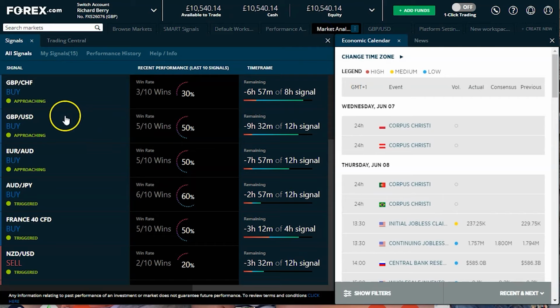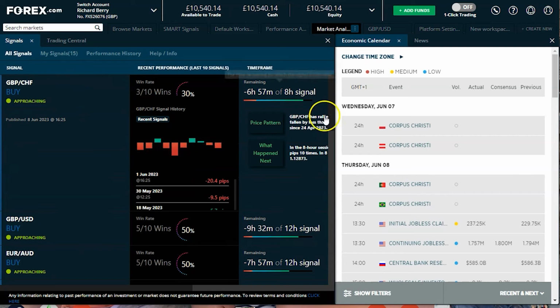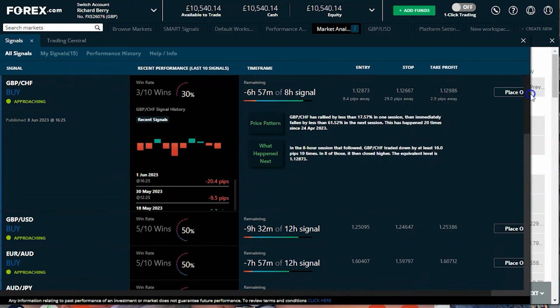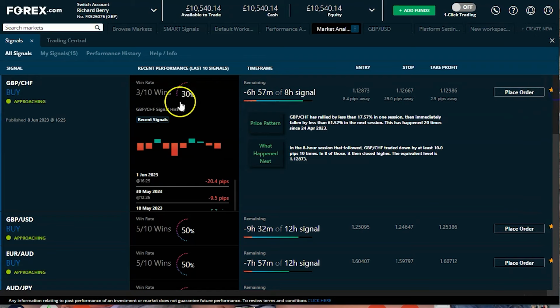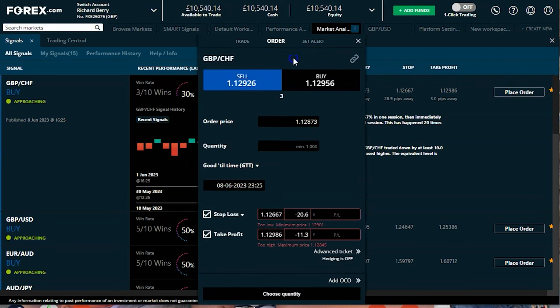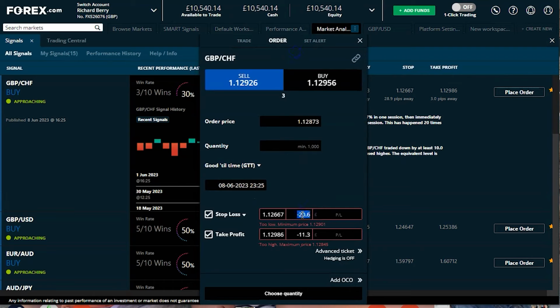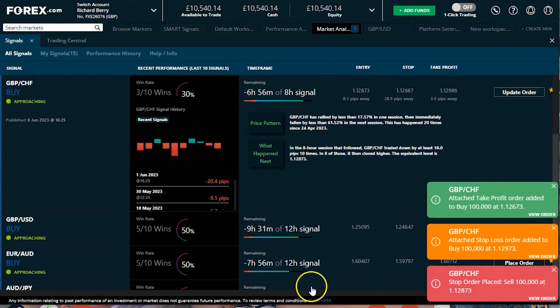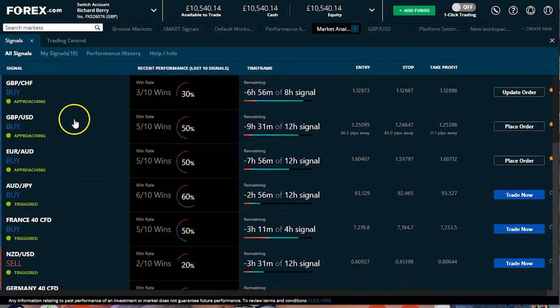So here we go. Sterling Swiss, 30% win rate. It almost doesn't matter what the actual signal's going to do, because if it's got a 3 out of 10 win rate, we're almost definitely going to go against it. So why don't we just sell that and inverse those stops and limits and just see what happens later. We'll keep an eye on that one.